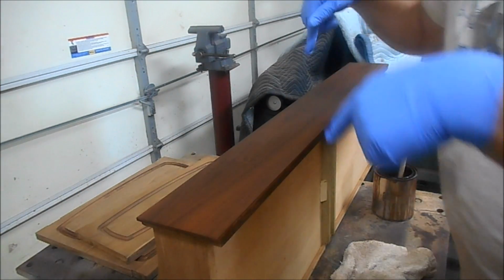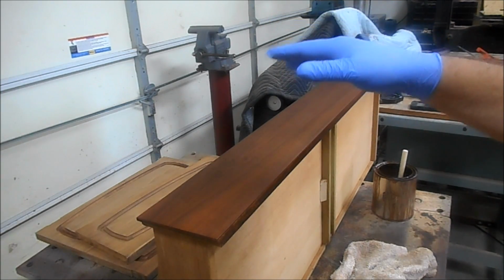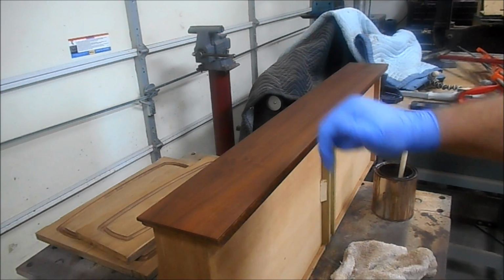This stuff will supposedly dry in an hour and can be sealed within an hour. Because it's so humid and hot out and it's getting late in the day, I'm just going to color this and leave it overnight. But that's what we're going to do.